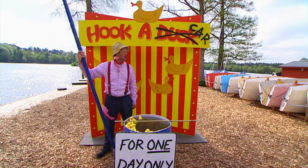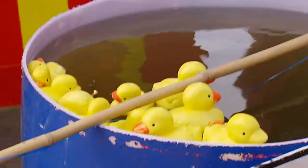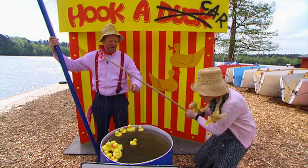Roll up, roll up. One day and one day only. Hook goes up with a difference. Give us a go, mister. Yeah, not that one, little girl. No, look.